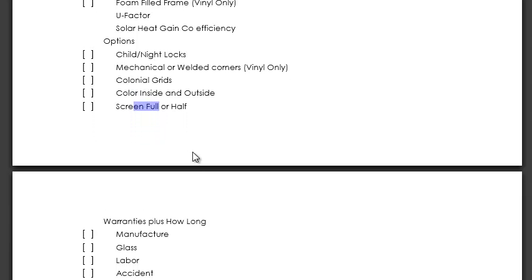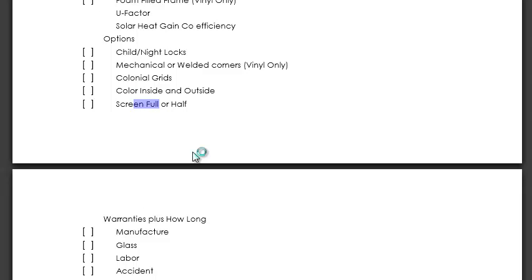Full or half screen. This pertains to double hung windows. You can get them in full or half screen. On sliding windows, you can get them in full and half screen also. Half screens on a double hung window allow the top of the window to be seen right through, so it makes a clear view.